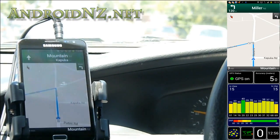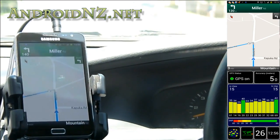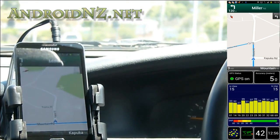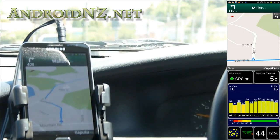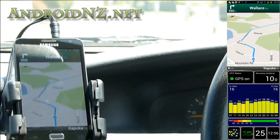What I'm bringing you today is a video demonstration of the GPS functionality in Samsung's Galaxy Note. In terms of explaining what you can see in front of you, on the left hand side of the screen is a video that I've taken in my car during the day as I've driven a route using Google Maps navigation to guide me, and if you watch carefully I take a couple of wrong turns deliberately just to see how quickly rerouting happens.